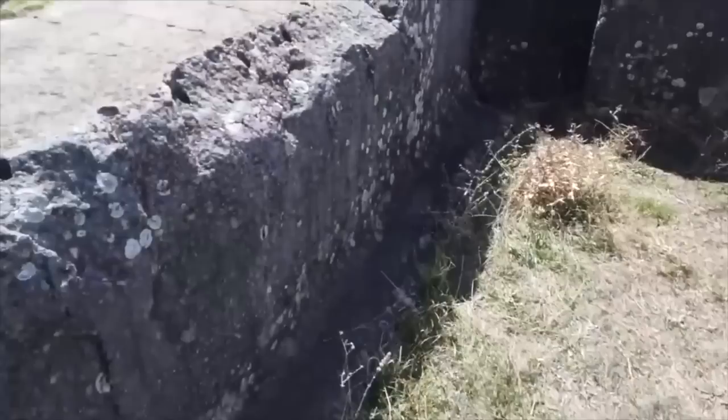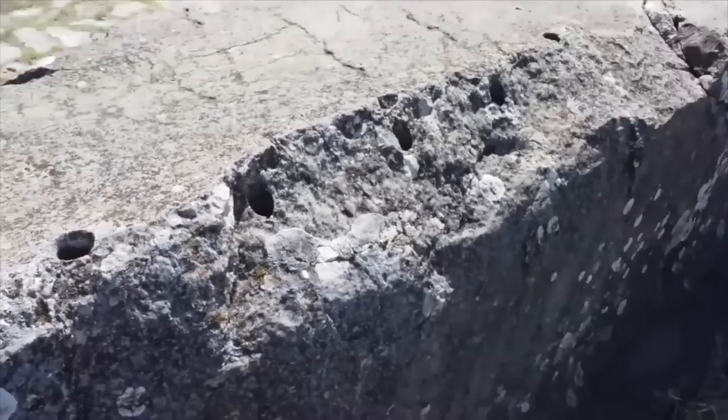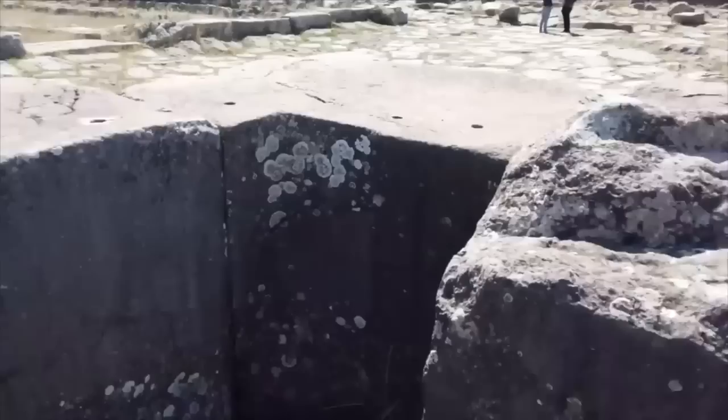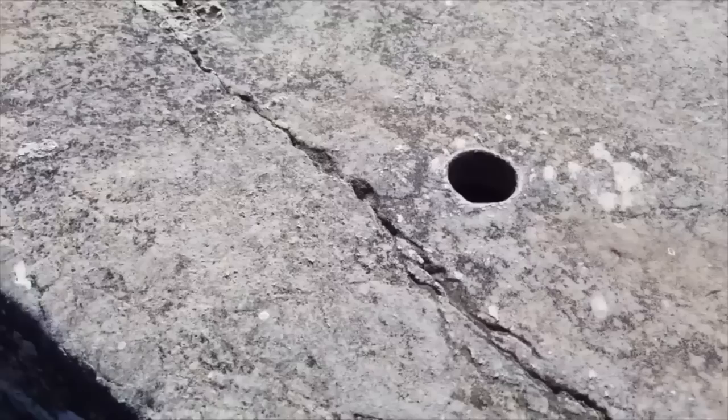And now we're entering, as we see more of the core drill holes. As I said, we saw between 50 and 100 of them, and we didn't actually cover the entire site. It's quite massive. But now we're going to start moving into the granite area. More core drills. You can see that these stones at one time likely fit together without any mortar or cement or filler of any kind.